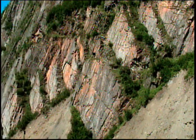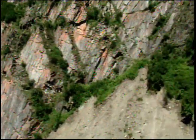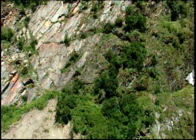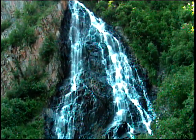It's so strange to see so much rock inside this canyon with such greenery and just everything growing out of it. Flowers, everything. It's just amazing. Like right there on the side you can see the little yellow flower. There's a little purple one up here somewhere. I can't find him. There he is. A little purple one.